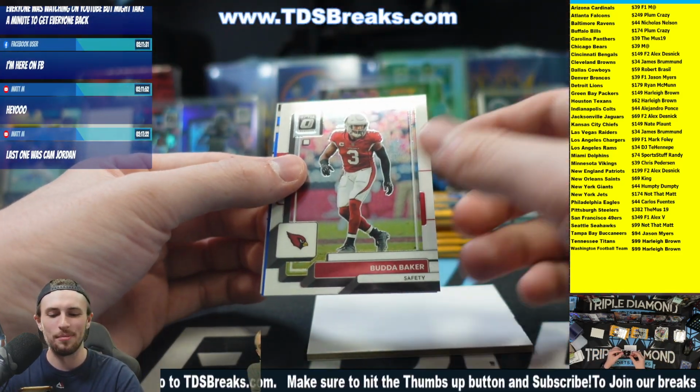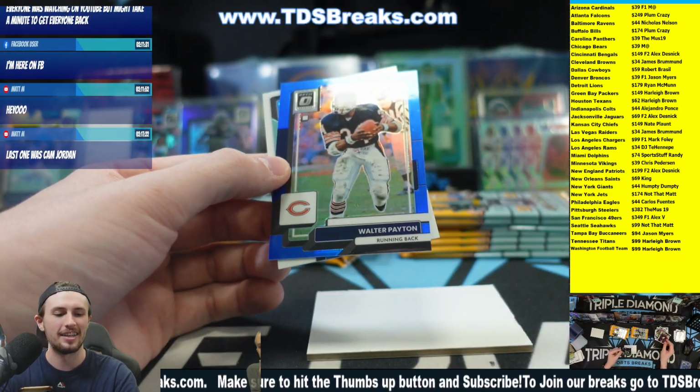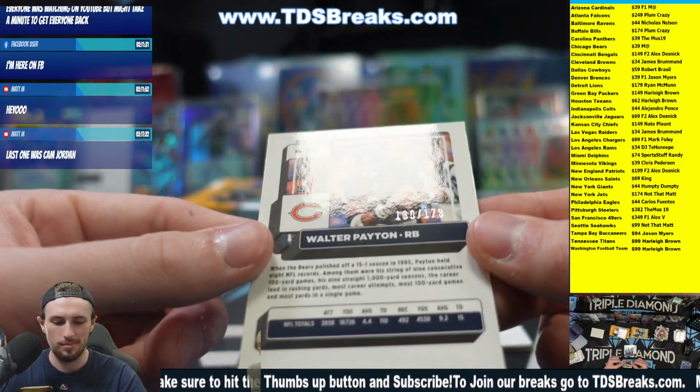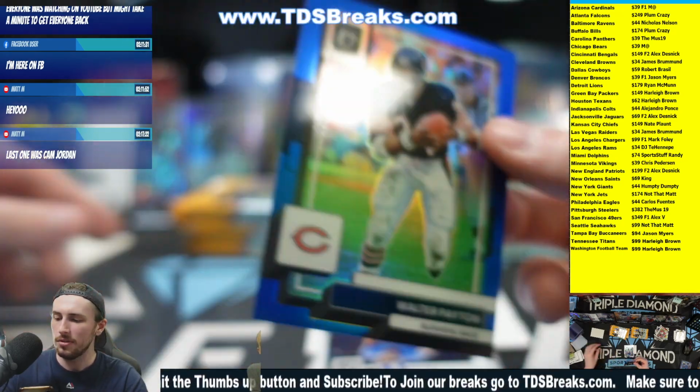But we got Matthew Judon, Buda Baker. We got some blue here too. I think this is a legacy card too. Yeah, it is a legacy card. Walter Payton, blue, kind of a color match. So that too. Walter Payton. 130 out of 179, I believe.